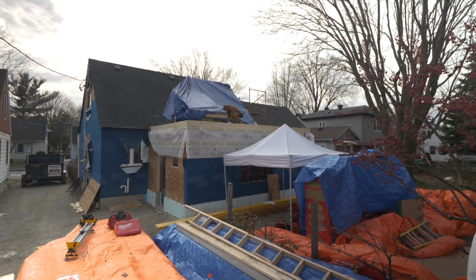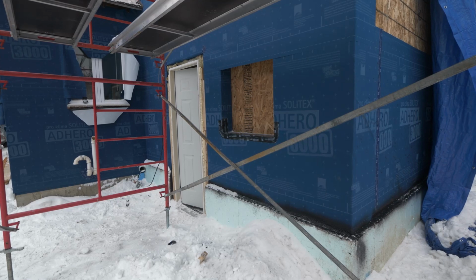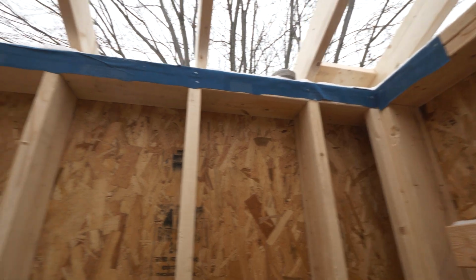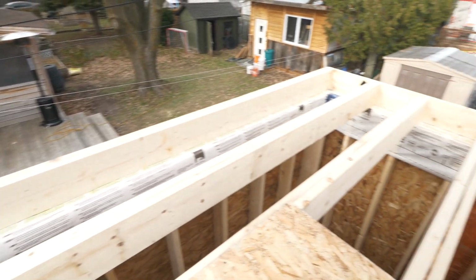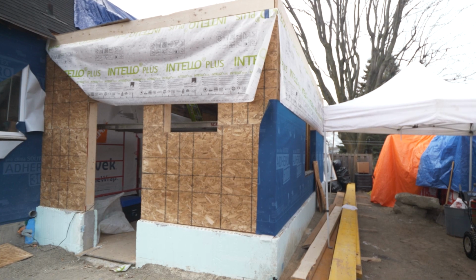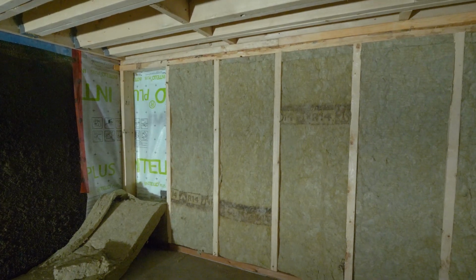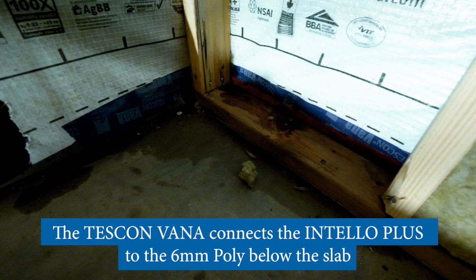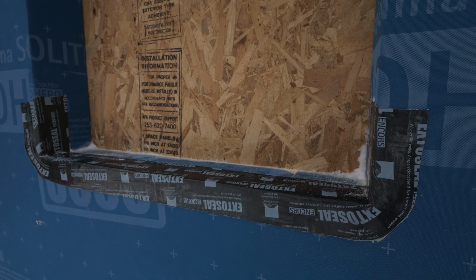The weather barrier and air barrier is the Pro Klima Adhero, which is a self-adhering vapor permeable membrane. The Intello Plus, which is our vapor barrier and secondary air barrier, will go on the interior side of the main and second floor walls. For taping, we'll be using the Tescon Vana, Profil and Profect tapes and the ExoSeal Encore for the window flashing.